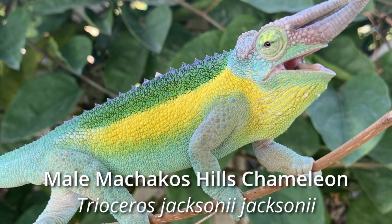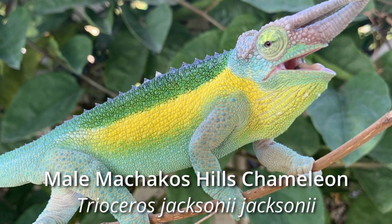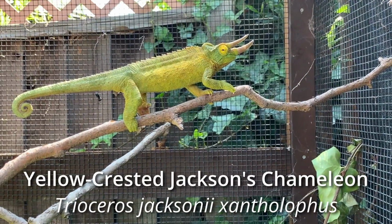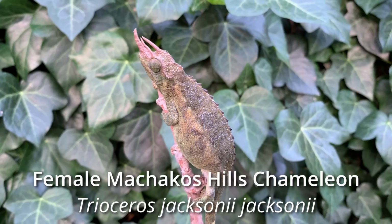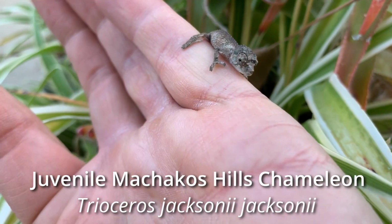Now, the male Machacos Hills Jackson's chameleon is a striking chameleon. It has a yellow swash across its side, green and blue in its head. It's a gorgeous chameleon. The body size is a little bit smaller than the xantholophus, the yellow-crested. But while the yellow-crested has the larger size, the Machacos Hills has the color. Perhaps an even greater defining feature of the Machacos Hills Jackson's chameleon is that the females have horns. The females can have 1 nose horn or the 3 horns just like the male. Now, these horns aren't as fully developed as the males' are, but they are significant enough that it is very difficult to identify, especially younger chameleons, as to whether they're male or female.